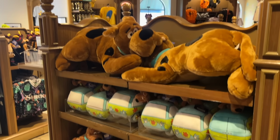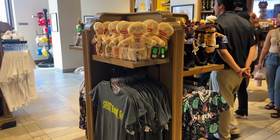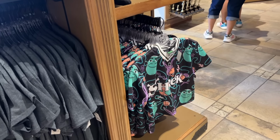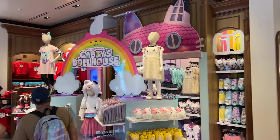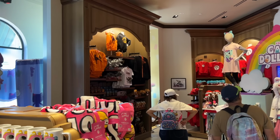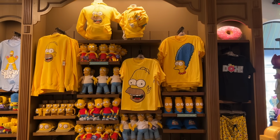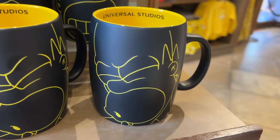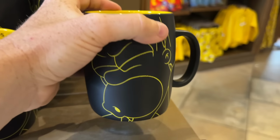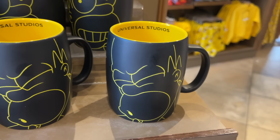And this one's got some Scooby-Doo stuff. And Shrek. DreamWorks Gabby's Dollhouse. There's also some Jurassic Park merchandise over there. And more Simpsons. Double! 17. This is not bad. This is a decent mug. I like it. Well, I'm not a big Simpsons person, but my dad was.